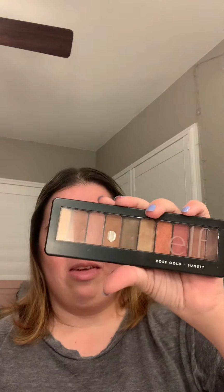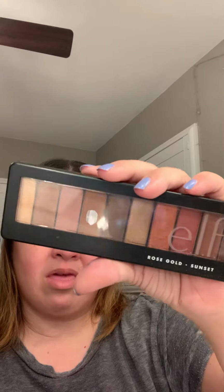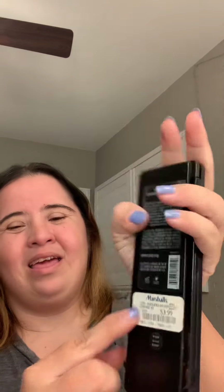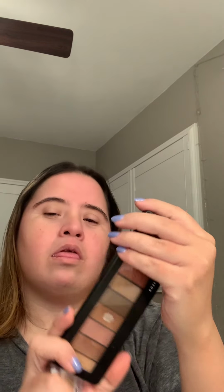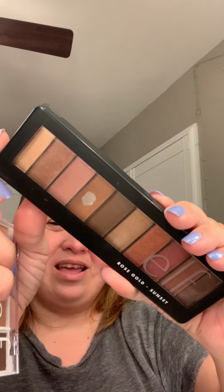Yeah, so I have five eye colors, and then the next brand I'm gonna show is I love the brand Elf. So here's one of my Elf palettes. It has like reds, browns, and light pink, and I got this at Marshalls, because I still have the tag in the back. And this one is in sunset color. It has like sunset color. Yeah. I have that one.